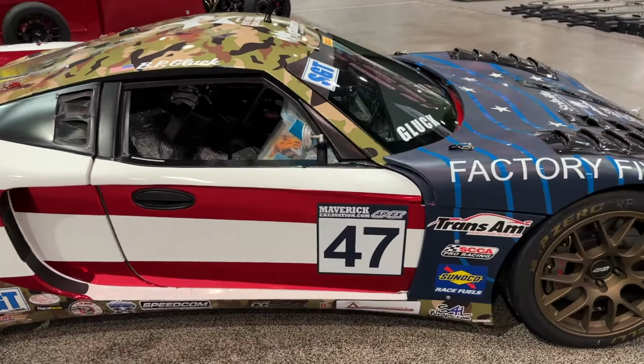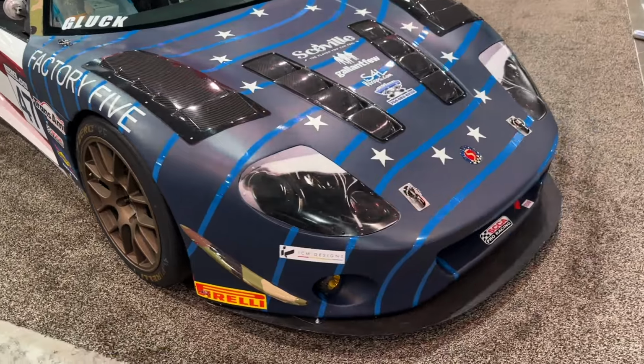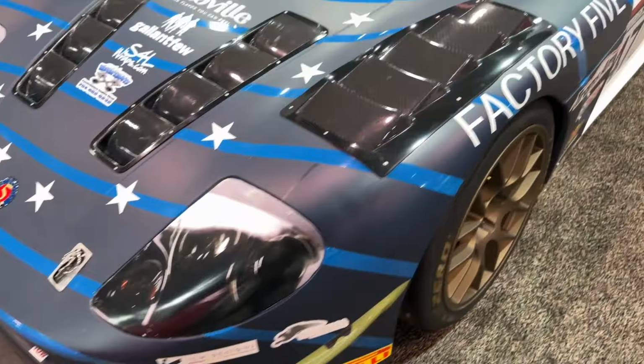And this Factory 5 race car just hit me, and I really liked it because it was a very, very well-used race car. I love looking at the interior of cars that you can tell have been used a ton. That's what I really loved about this car, is just how much use you can see on it.